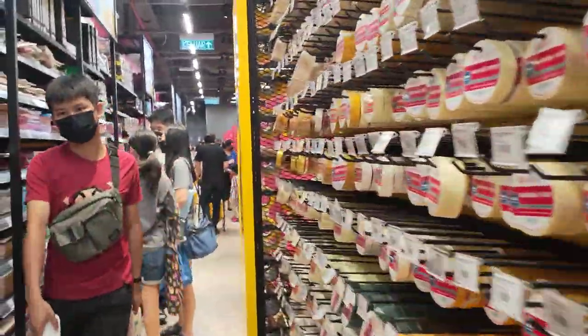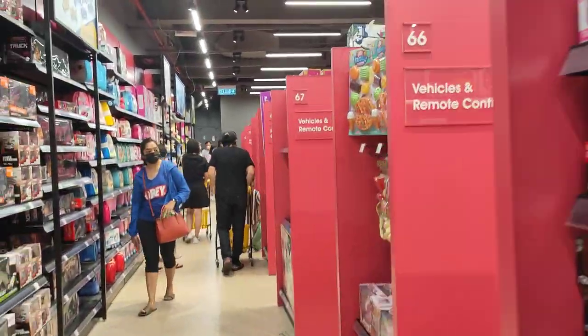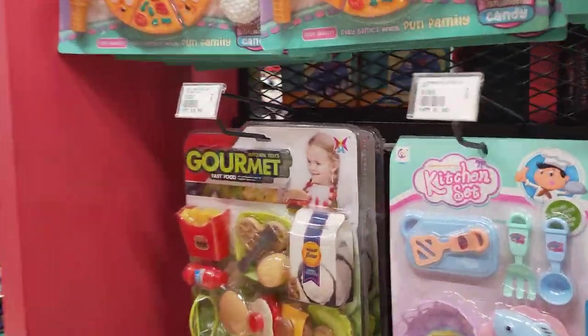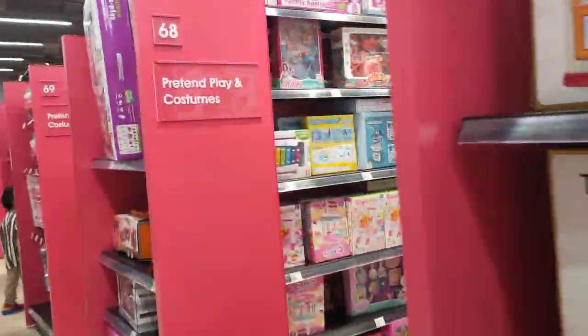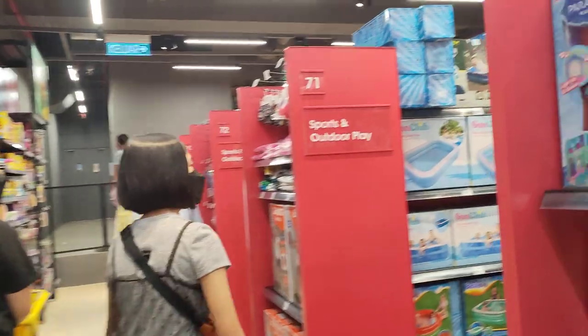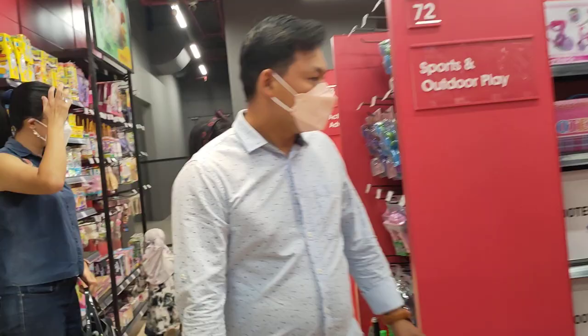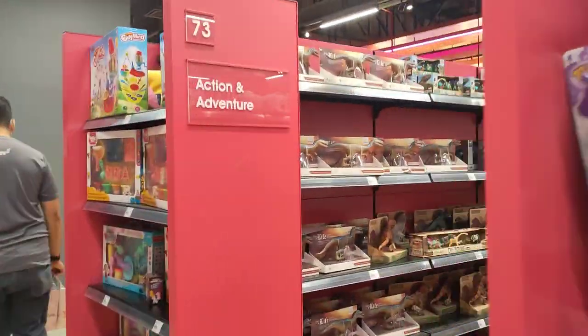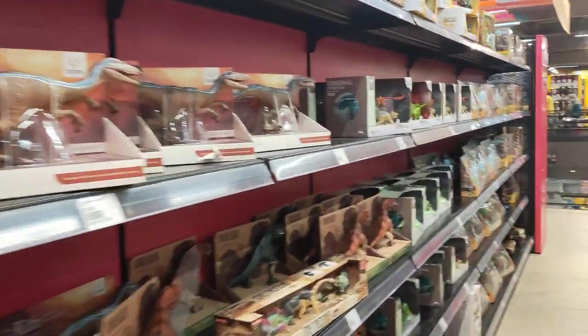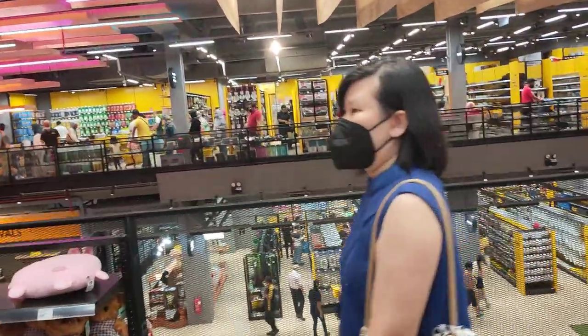Stationery's corner. So throw your kids here and then you can go anywhere else. Toy sections. Teach your kids all these toy sections. Dinosaur sections. Crazy huge. Now let's take a look from first floor here.